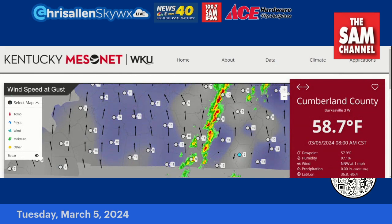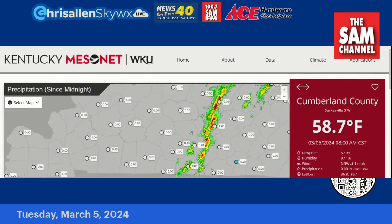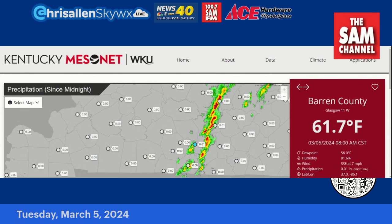And there are the showers again, as noted on radar, just to the east of Bowling Green. Pretty good line of them there. Checking rainfall, you can see that some of these locations picked up not much, 1/100th of an inch of rain in a couple of those places like Hart County, near the Munfordville area. Not much else. Over in Barren County, you've picked up just a drop or two. So there's that line that continues to move north and continues to move east.